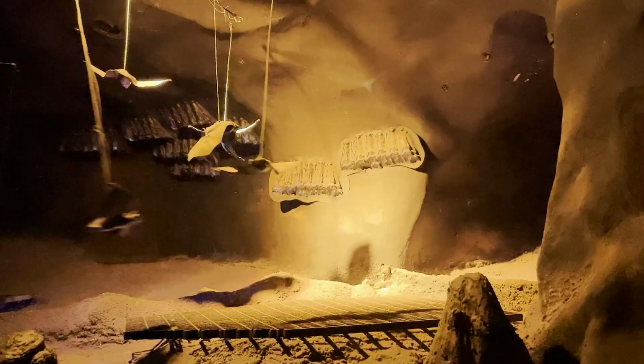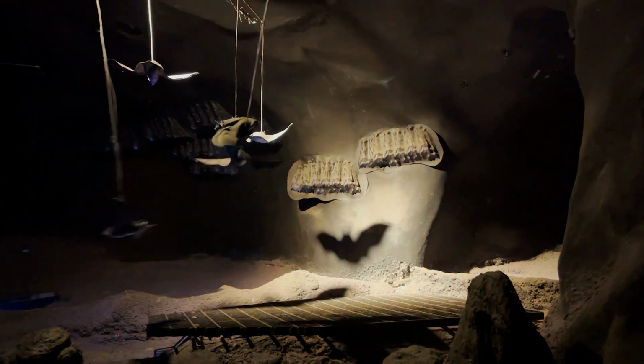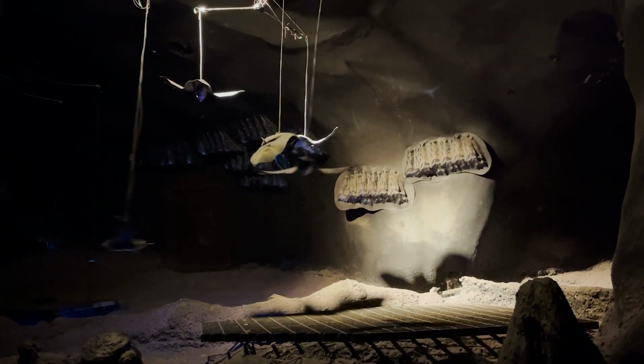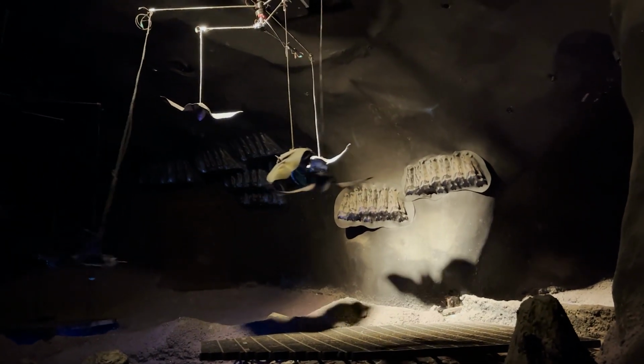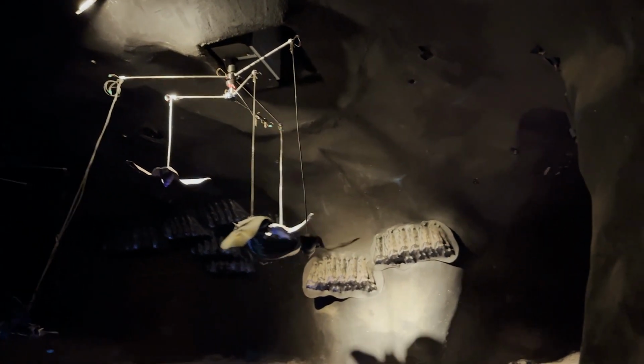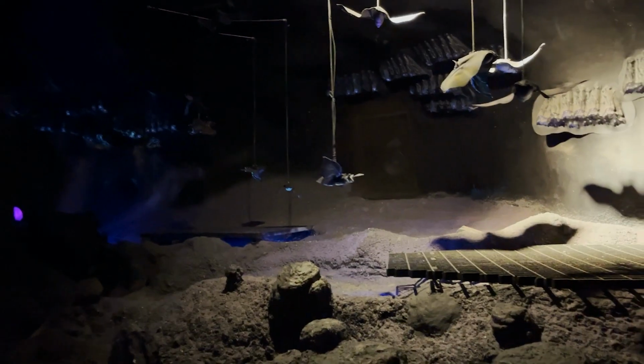Right when you first come in, you can see a Batcave. Na-na-na-na-na-na, Batcave. Whoa. There's your Batcave. Well, that's not something you see every day.